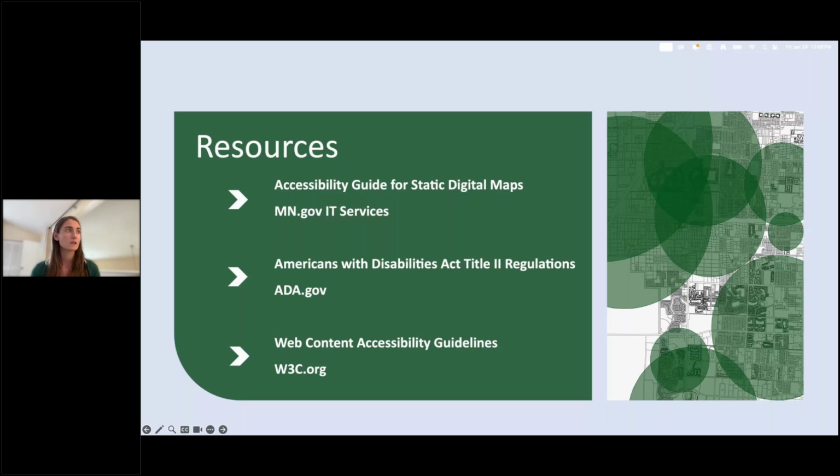But even these still were more just about how to add alternative text in the back end after creating a map, and less about requirements for color contrast and symbology and how to present these maps in a way that someone with a visual impairment would be able to still understand information on a map. So we went through the Americans with Disabilities Act regulations as well as the Web Content Accessibility Guidelines to formulate our own, what we deem, guidelines for design elements while going through our maps to make sure that they meet ADA requirements.